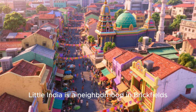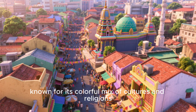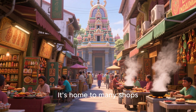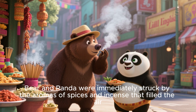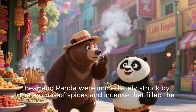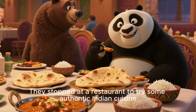Little India is a neighborhood in Brickfields, Kuala Lumpur, known for its colorful mix of cultures and religions. It's home to many shops, restaurants, and temples. Bear and Panda were immediately struck by the aromas of spices and incense that filled the air. They stopped at a restaurant to try some authentic Indian cuisine.